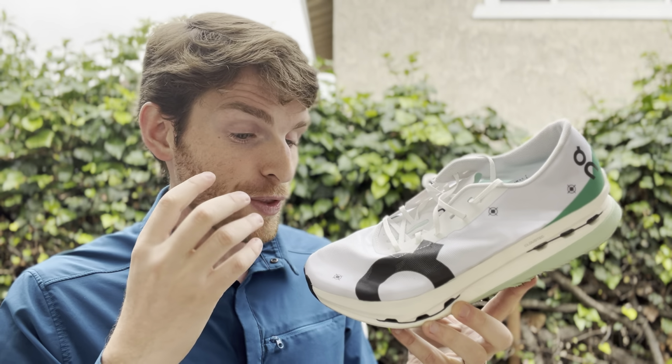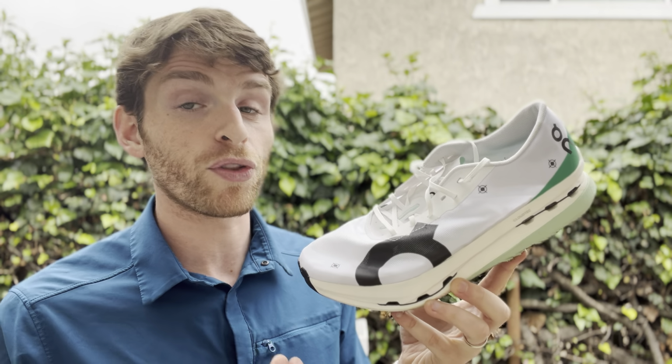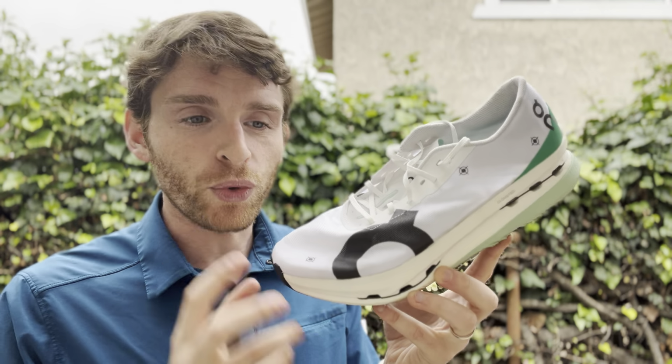The most fun thing I did with this was I was doing some downhill repeats and hitting like 4:30 pace. These felt great. So again, moving quick, they're really, really good.